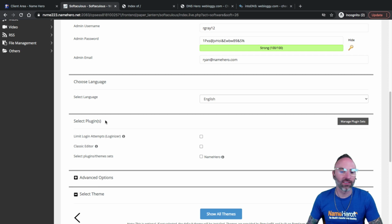Plugins extend the functionality of WordPress. This is what makes WordPress so popular. This is what allows you to have a storefront or certain plugins for themes. This is what allows you to have contact forms and all that stuff. So it expands the functionality of WordPress. Now, by default, you have some options when you install it.